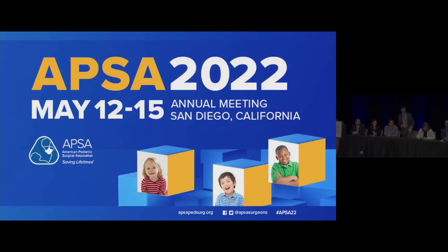Next up is going to be Dr. Wainsick. She is coming to talk to us about the use of 3D bioprinting technology to fabricate pediatric airways. She's from the University of Connecticut. And this is the abstract as a part of this session.